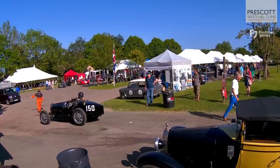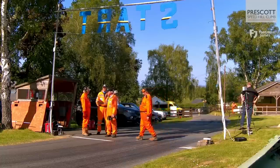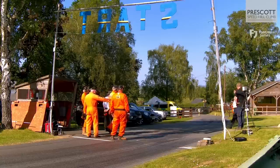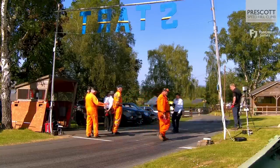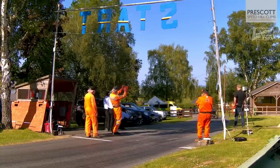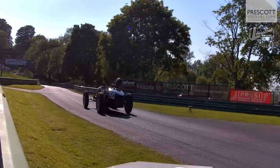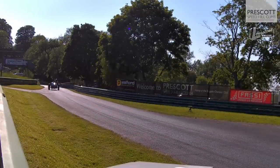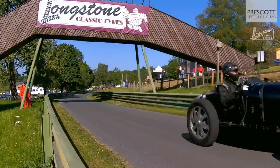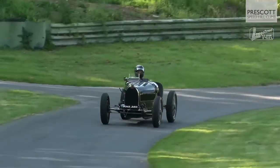So Ed probably will do a bump start as he emerges from the paddock. So here we go. Admire this lovely Type 51 Bugatti, driven with great energy by Ed Burgess to record a new Bugatti record, which might well stand for a long time, because his Type 51 is one of the quickest Bugattis around.